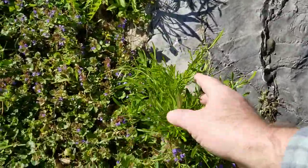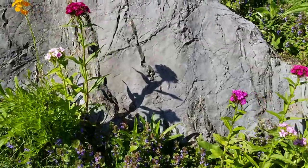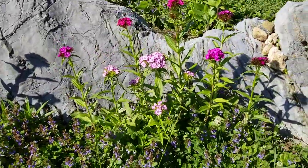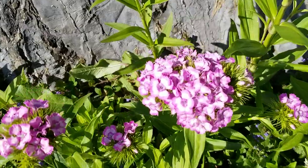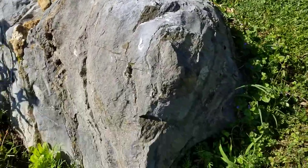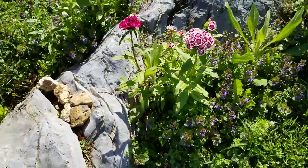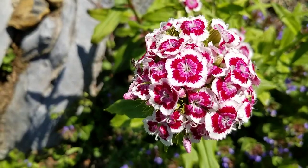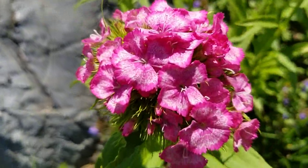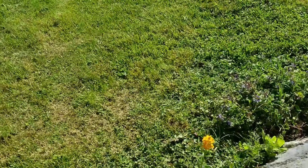These are coming along pretty good. This one here, there's another one right there. Not for sure what they are. Looking good. Love these blossoms here. Little plants are getting a little bigger and bigger. Yeah, this one's getting real full. That one's nice. I'd say we're doing pretty good.